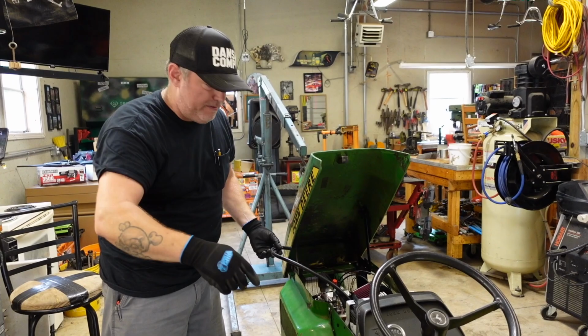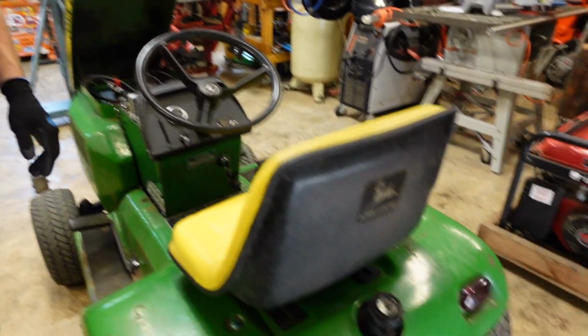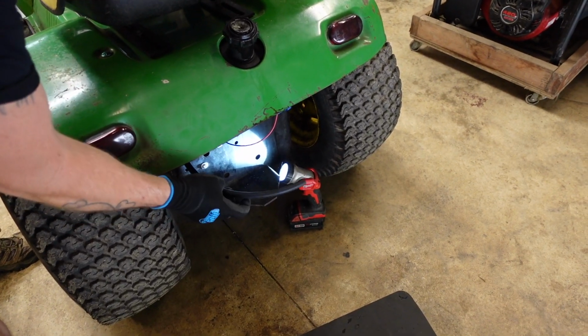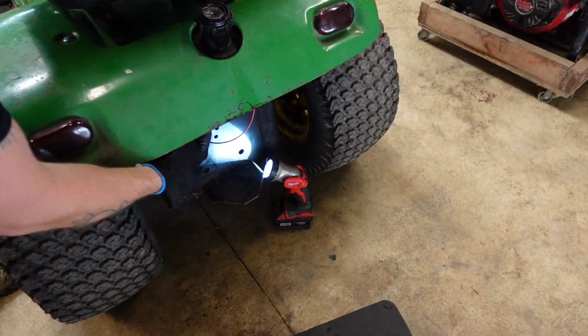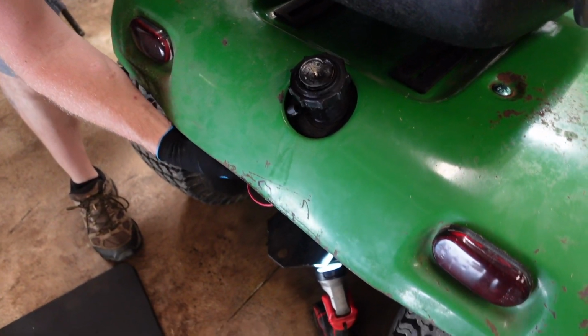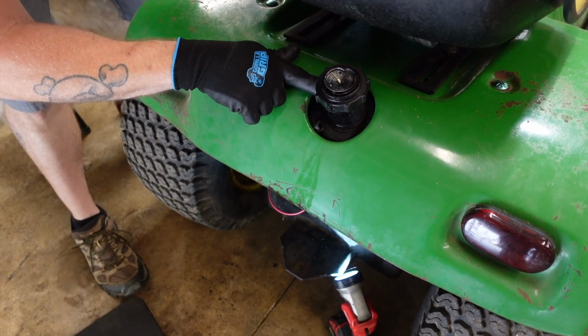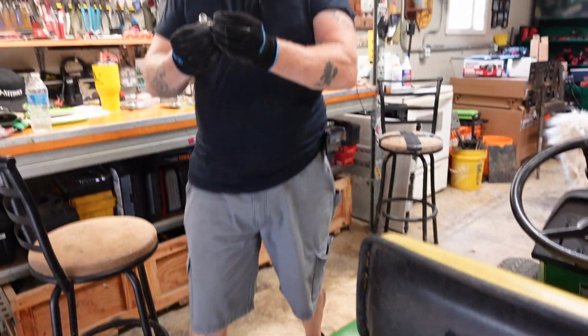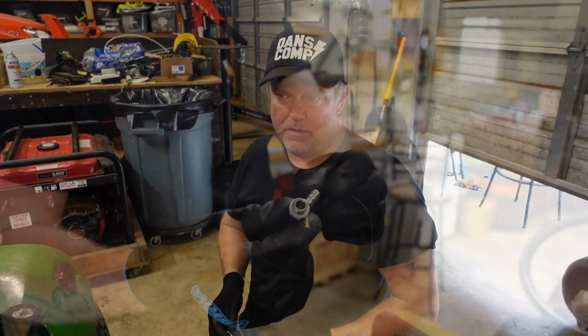The first thing I did was I ran this new hose, this new fuel line, right along next to the other one from here back here to the tank. Here it is. The second thing I'm going to do is route this up behind the body here, and I'm going to cut a hole in the filler neck, and I'm going to use this 90 degree barb fitting.